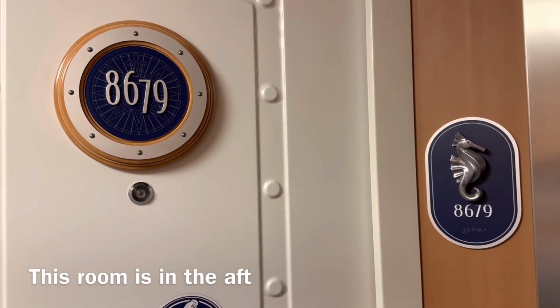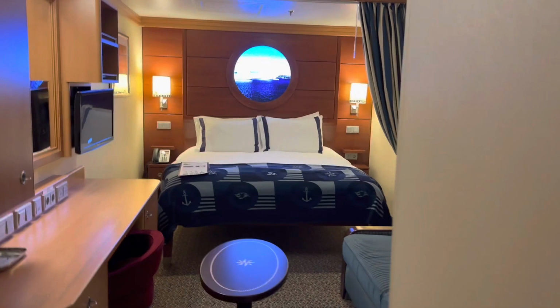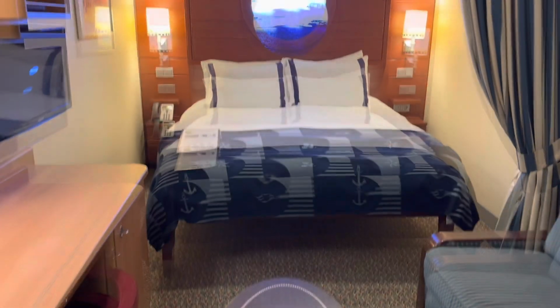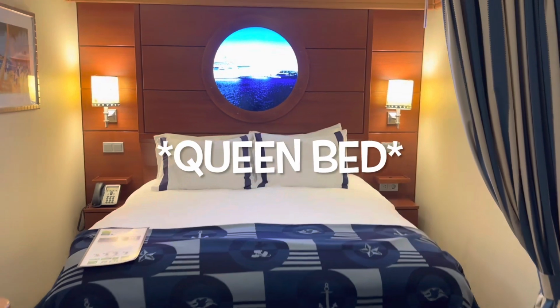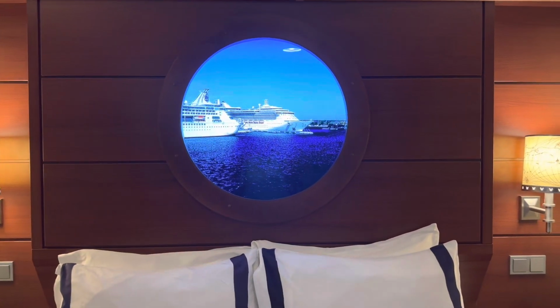Welcome to Deluxe Inside Stateroom 8679. Give you a quick view. This is our king size bed. We have a magical porthole. We absolutely love having it.